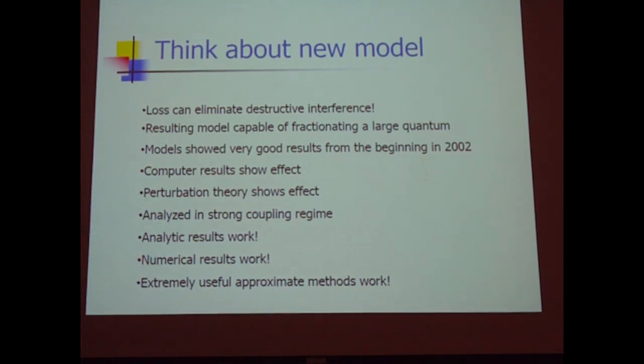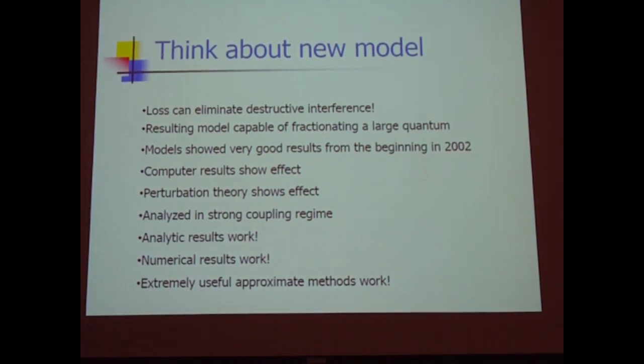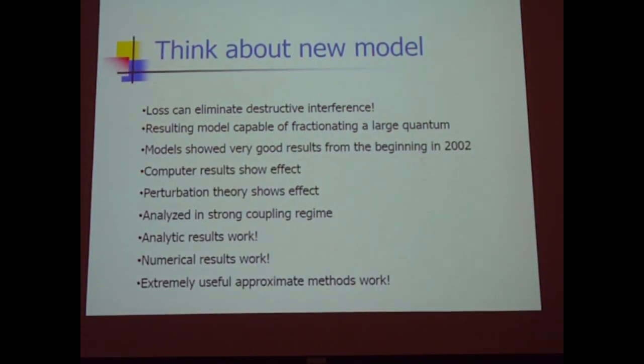The initial results were computer simulations, and it showed a very robust, strong version of the effect. Perturbation theory followed, and shows the effect. We analyzed it in the weak coupling regime, medium coupling regime, strong coupling regime. Analytic results work, numerical results work, and we derived a number of approximation methods to extract analytic results by approximating things, and they agree with the numerical, agree with the analytic, and it works. So, some success. Only took 12 years and 150 models, but we got some success.